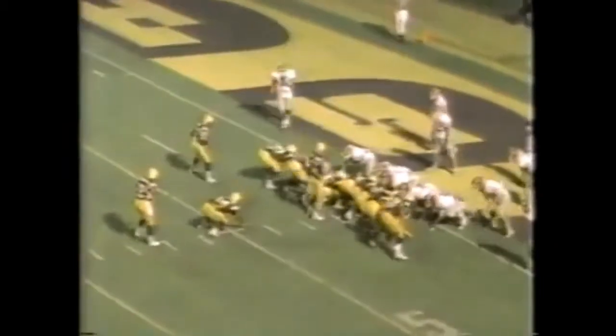Here's another look at that pass. Look how perfect it is, right in the breadbasket. And look at that great catch and holding onto the ball after taking a hit.